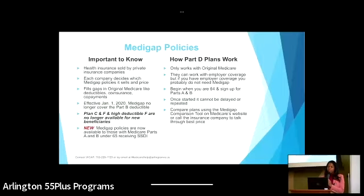So Medigap policies are also called supplemental plans. And again, they work only with Original Medicare, not Medicare Advantage plans. Each company for Medigap policies decides how much it sells the policies for. We also encourage people to enroll on time.